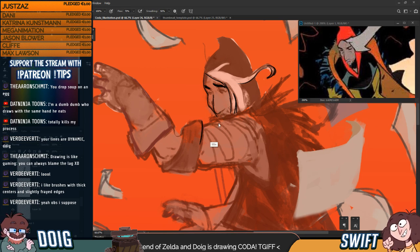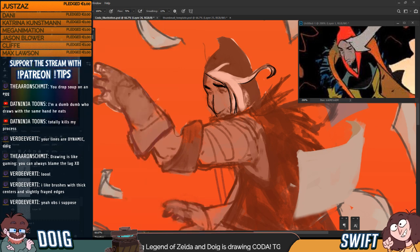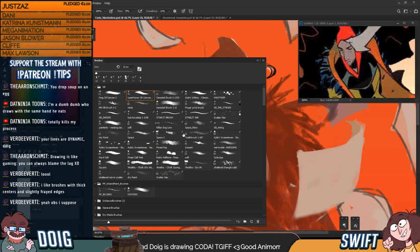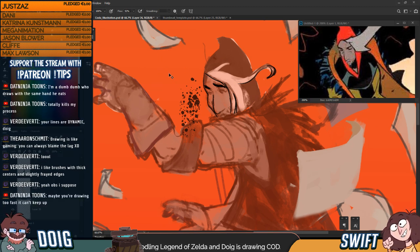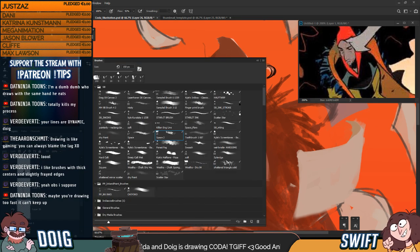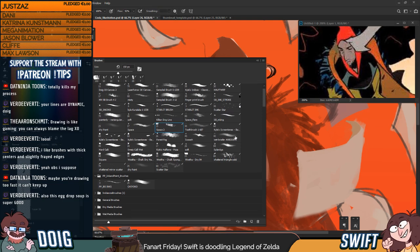Feels like it's giving up the stroke too fast there. Turn the smoothing down a smidge. That is a splatter brush. I didn't mean to pick that. I hit Control Z ages ago. Come on. Let's go look at the ink brushes.